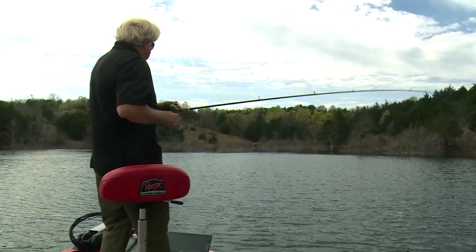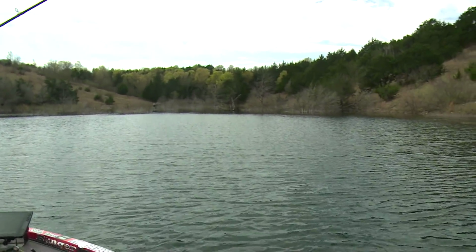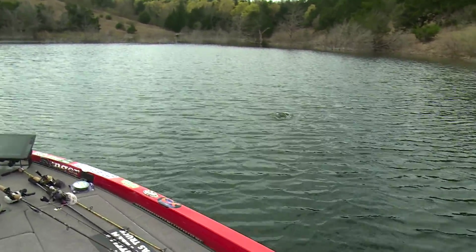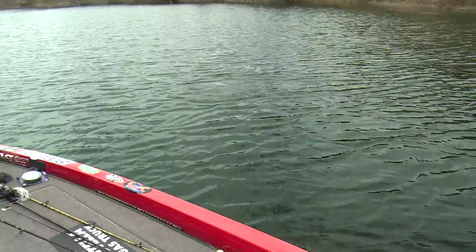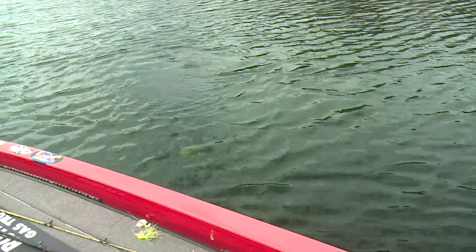Oh, there's a fish right there, baby. There's our first fish of the day. Did he come off? No, he didn't come off. He swam at the boat. It's a good start right there. Chris and I have an incredible spring day. I mean, an incredible spring day out here.